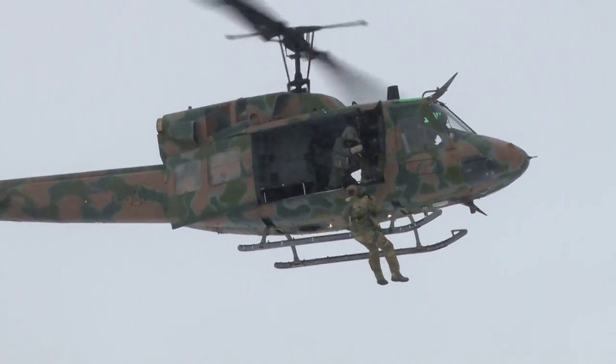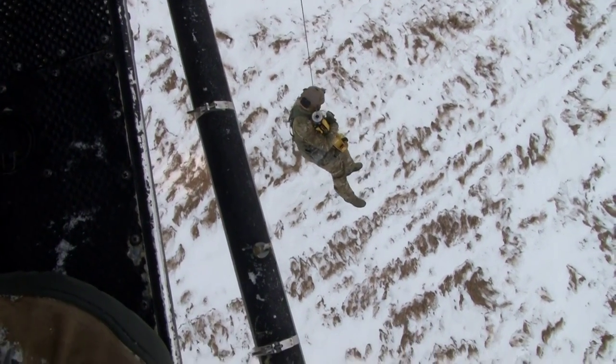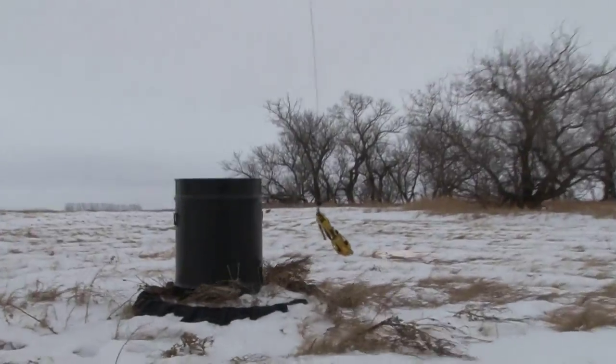Weather conditions play a big role in planning their operations. The cold actually does make our aircraft performance a little bit better, which is nice. Gives us a little more leeway on how much weight we can carry, which means more fuel, more passengers.